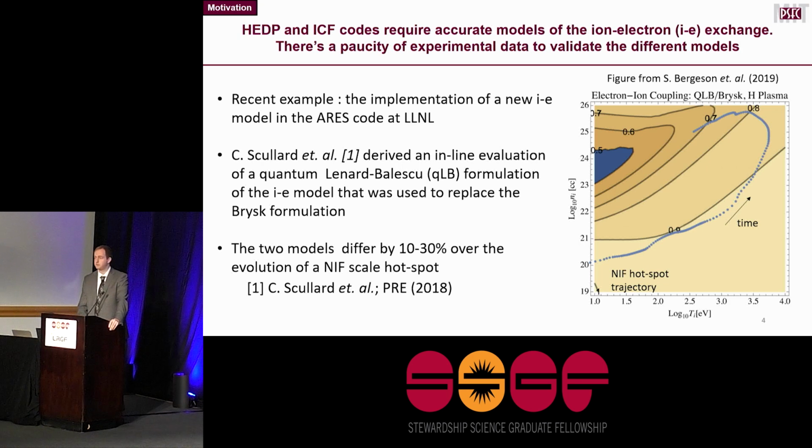Yesterday we had a really nice talk from Alex Zylstra about ignition experiments at the NIF. To the right of the slide here is, as we compress that deuterium-tritium hotspot, it goes up in density and temperature over time. The blue dots are a trajectory, so there are different trajectories through density and temperature space. There are different codes that want to predict how our plasma is going to behave as we compress it and try to achieve ignition.